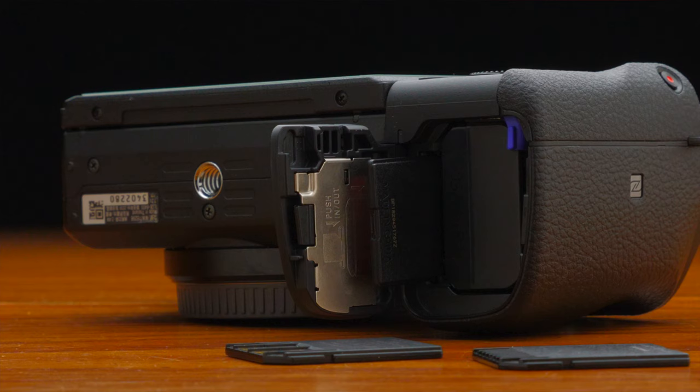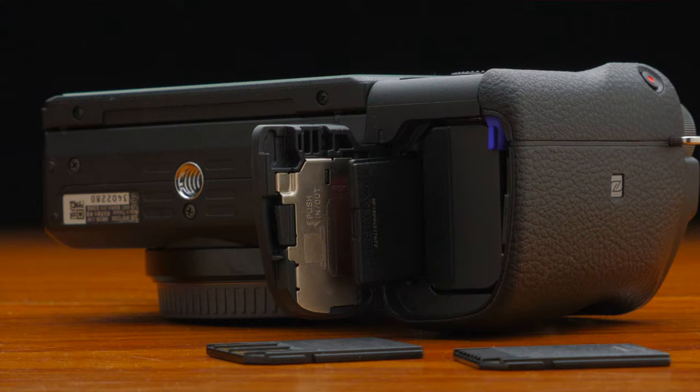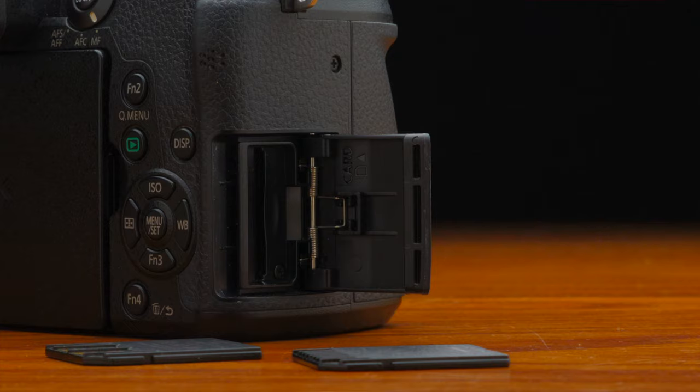For the SD card slot on the a6400, you have a single UHS-I on the bottom side of the camera near the battery, and for the G85, you have a single UHS-II slot, which is much more conveniently placed on the outside of the grip for easy access.